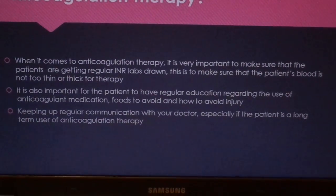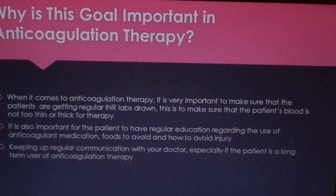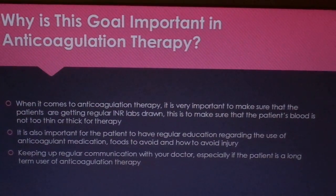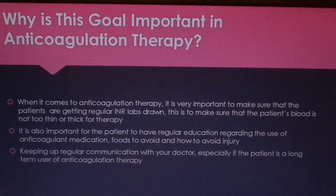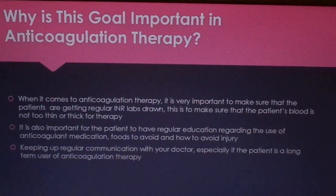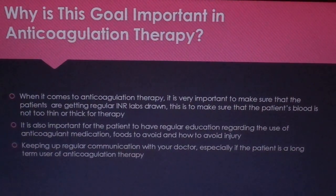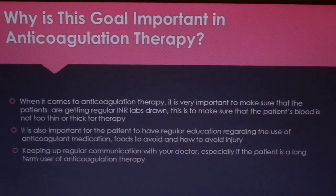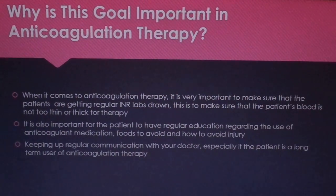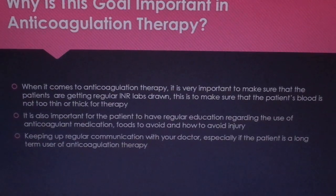So why is this goal important in anticoagulation therapy? So anticoagulation therapy basically, it's used to thin your blood. So you need to really pay attention to what your patient's INR status is and if they're in range of the goal that they're supposed to be in, because there's a possibility that they could bleed out if it's too out of range, or it could clot up if it's not in the range that you need it.